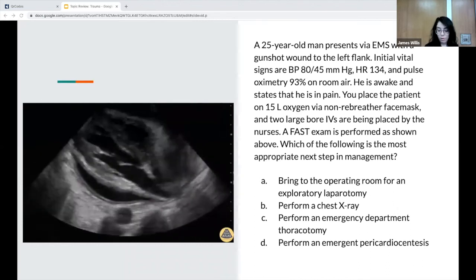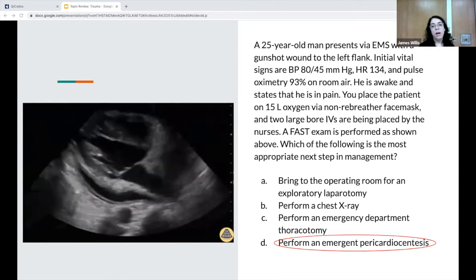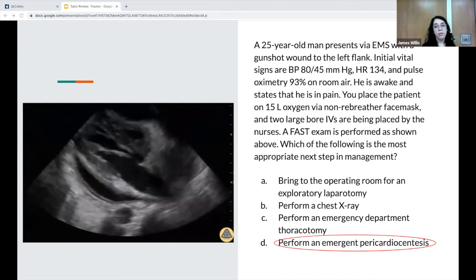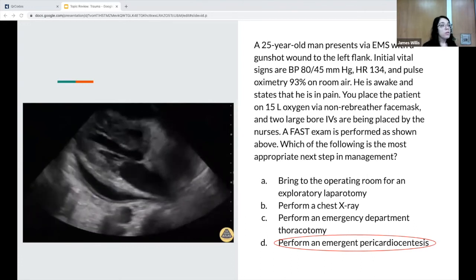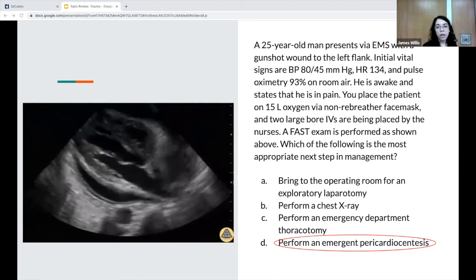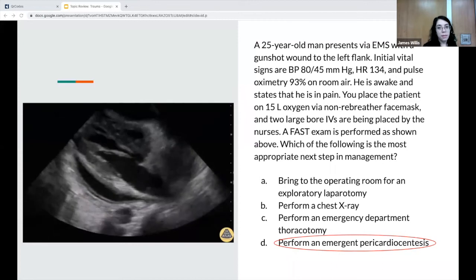Okay, that's correct. You want to perform a pericardiocentesis. Basically, in the image, we're seeing diastolic collapse of the right ventricle. This happens because accumulation of fluid in the pericardial space reduces filling of the ventricles, thus leading to reduced cardiac output and hemodynamic instability.